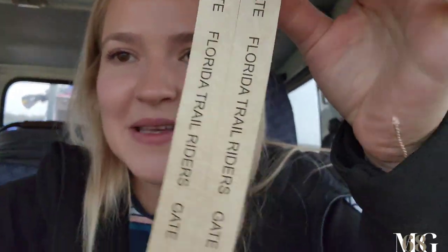Going in the memory box. It's so cute. He even got a wristband. I mean, this is for Jake and I. The third one's in my wallet, so I don't lose it.